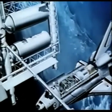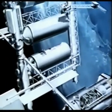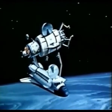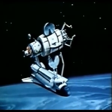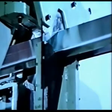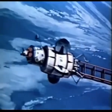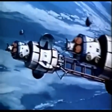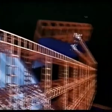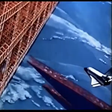New machines will fabricate structures and steelwork to build stations and bases in space. On each mission, beam builders with rolls of aluminium will fabricate girders a mile long, from which orbital Spidermen will construct huge platforms.